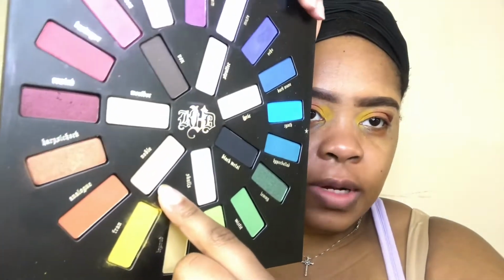For my crease, I'm going to take a more neutral shade. I am going to take the shade Noble. It's like a creamy, light latte color. That's what we're going to call it.